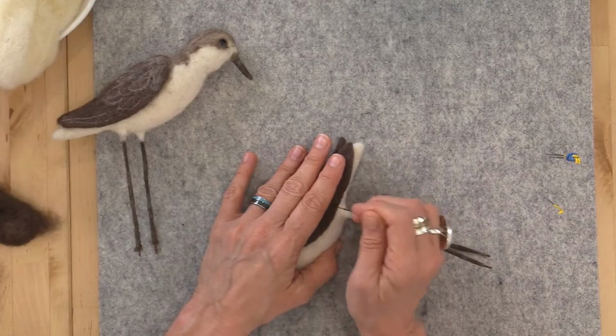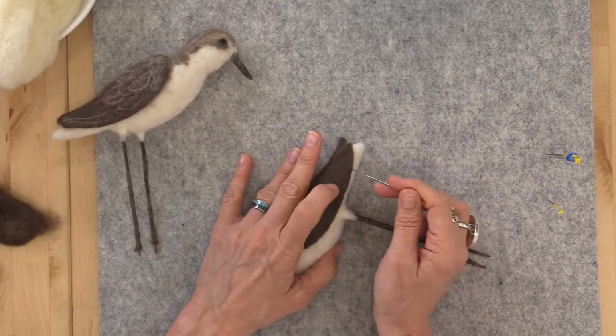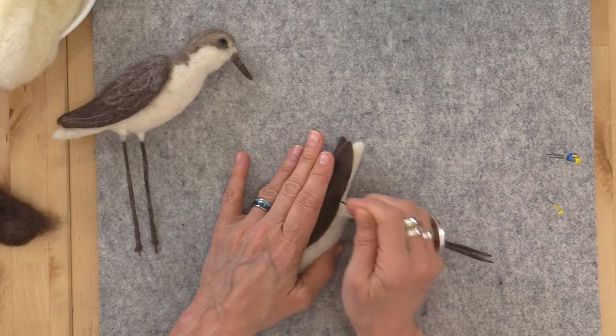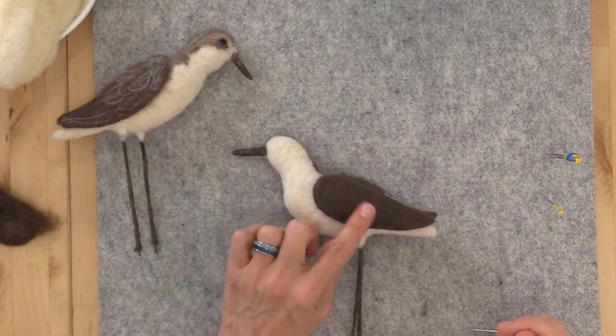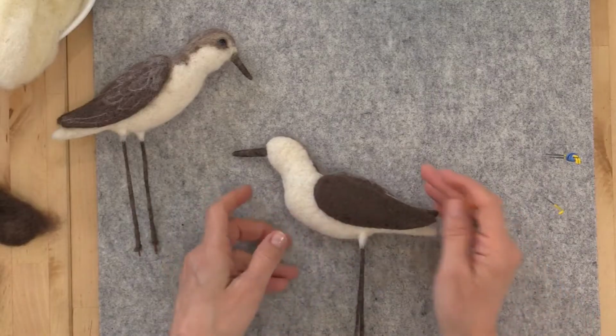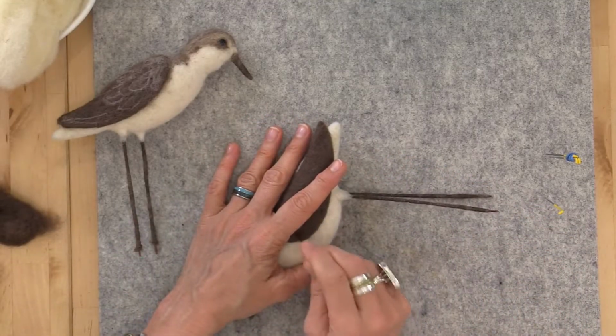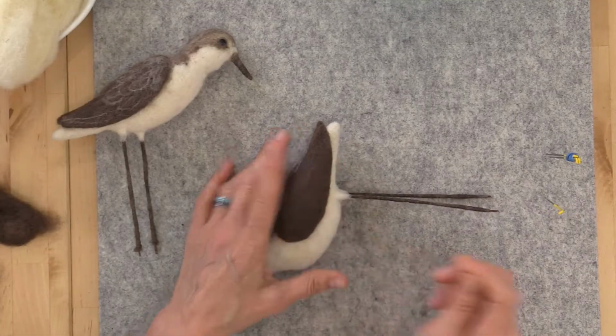But right here, again, right as I'm getting about to this place, I leave them a little loose so they look like they're kind of sitting on the bird. Now, avoid sculpting this part of the wing too much just yet. If you follow this method, just get all the edges so that they're nice and laying down.